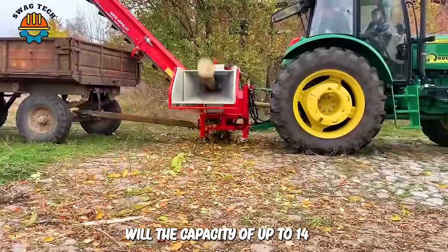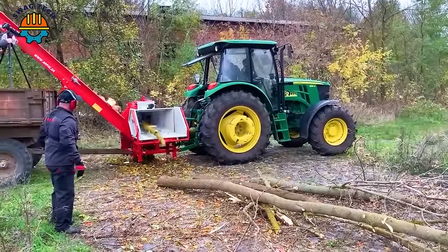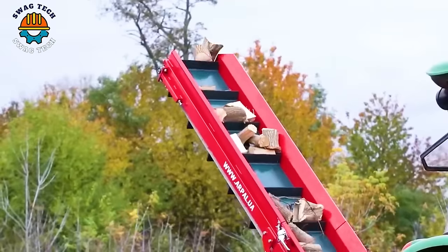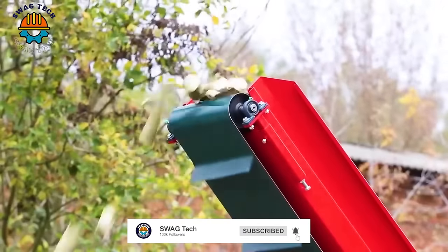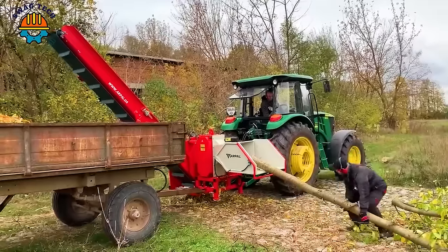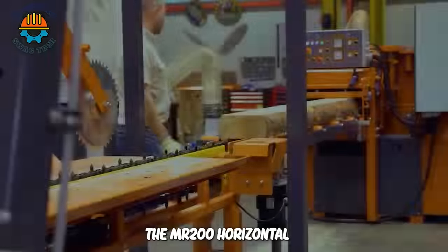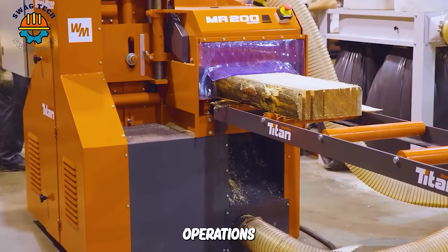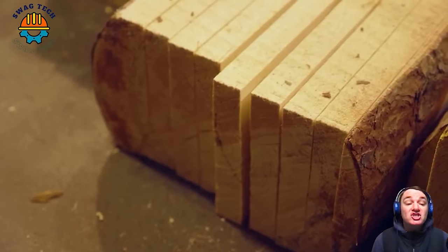With a capacity of up to 14 cubic meters of firewood per hour, this wood chipper is a great choice for those who need to process large quantities of wood quickly. The MR200 horizontal saw increases the productivity of sawmill operations by significantly reducing the amount of work and time required to cut large timber into panels.